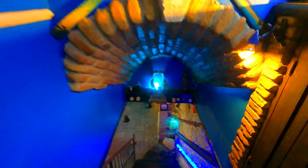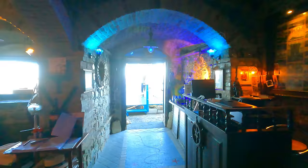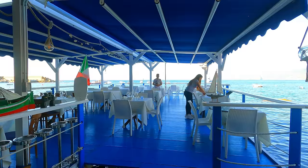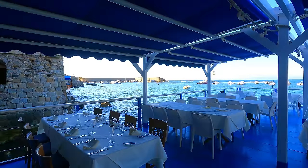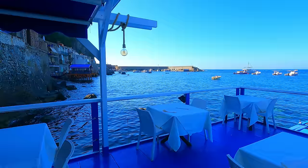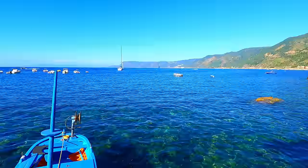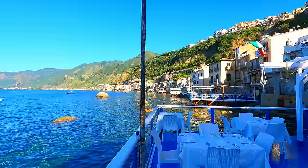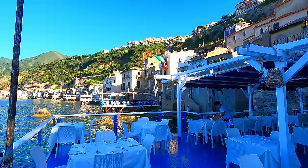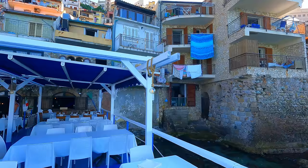So guys, let's go down here in this other restaurant in the center of Chianalea and see this wonderful balcony which they have here just on the sea. Look at this nice terrace. Imagine yourself staying here in this nice restaurant overlooking the sea and almost with your feet in the water. Wow, nice.